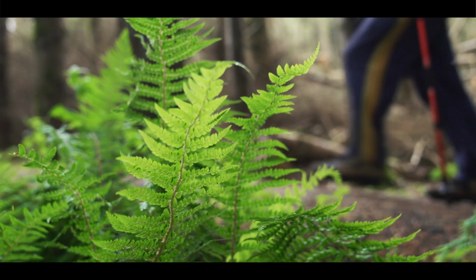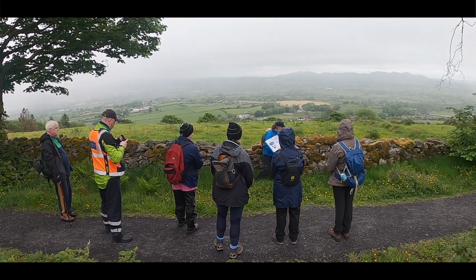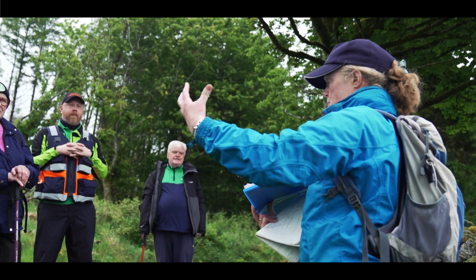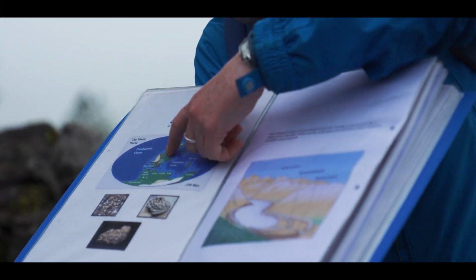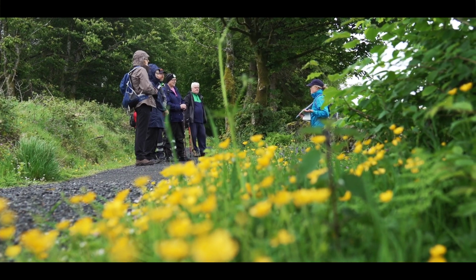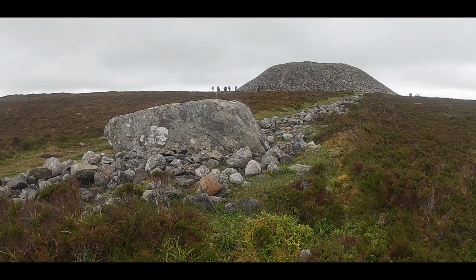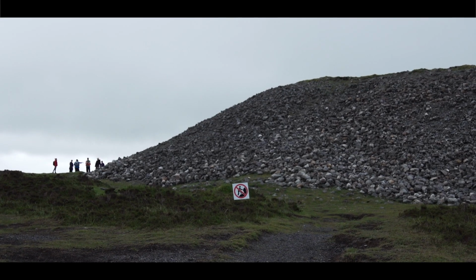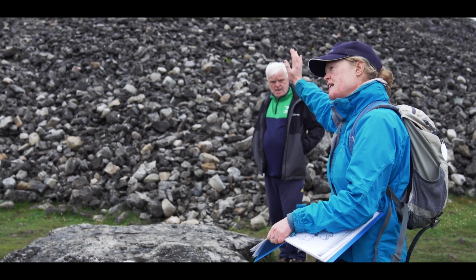So I'm going to be pointing out some biodiversity, some geology, and the archaeology obviously on the way up, focusing on all heritage aspects along the route, explaining how the landscape was formed and talking about the Ice Age as well. So at the top of the mountain we have a huge cairn, which means mound of stones, and it's covering over a megalithic passage tomb. It's never been opened, but that's what archaeologists think is inside.